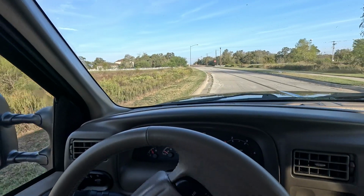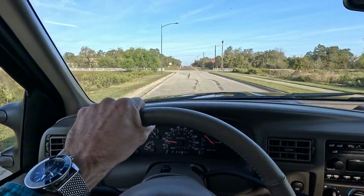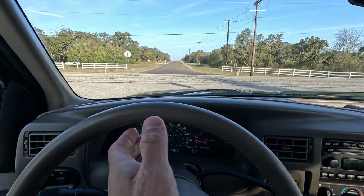Drives exactly as it should. Shifts smooth, and it just feels right and tight. Steering feels tight. And again, the steering wheel is in like brand new condition, which is nice in your hand. It feels good in your hand.